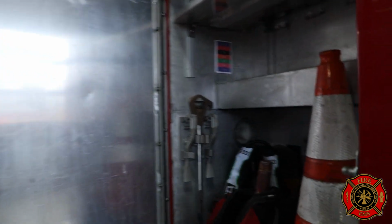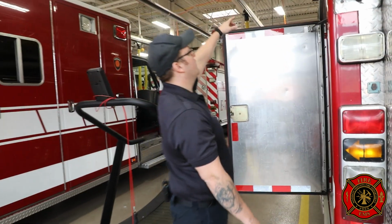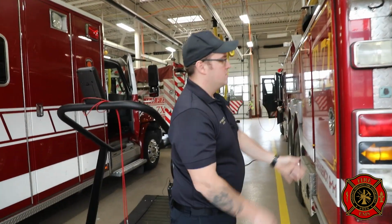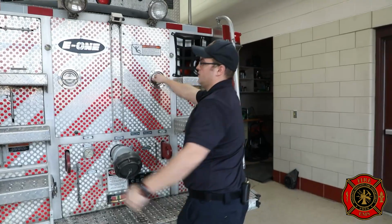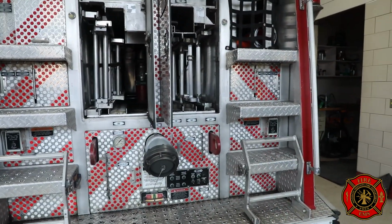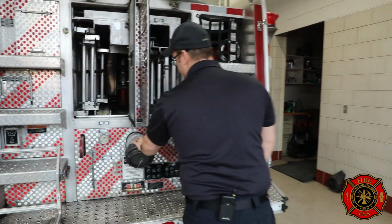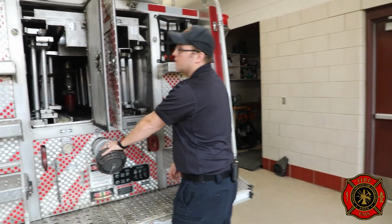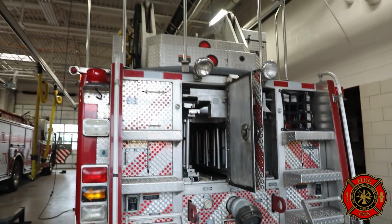This is where the engineer's gear is. It's where he'll put his air pack and his gear. There's breathing air bottles on the side, so we can actually connect into the tower up top. This is an assortment of ladders and pike poles and everything like that. We do have the waterway. So this, you take a large supply diameter hose, you can hook to that, run it to your engine, and you can actually flow water out through the top.